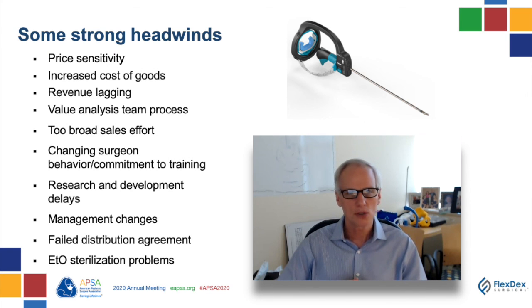That initial experience has allowed us to provide some additional funding to the company. But we've definitely hit some strong headwinds. We ran into a fact that our product cost us too much to manufacture, and that price sensitivity affected our sales and our revenue. We learned a lot about the value analysis teams or committees at all the hospitals and health systems. This is a barrier to getting a new product in, and truthfully a barrier to innovation that we all have to advocate for and monitor.